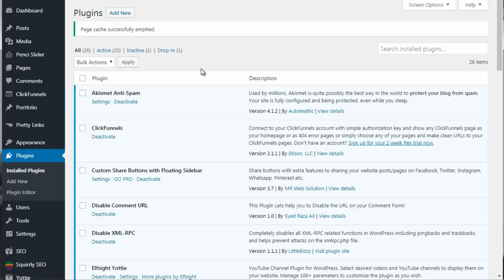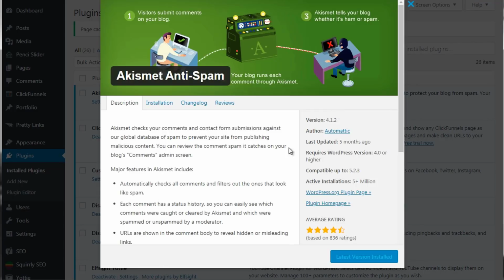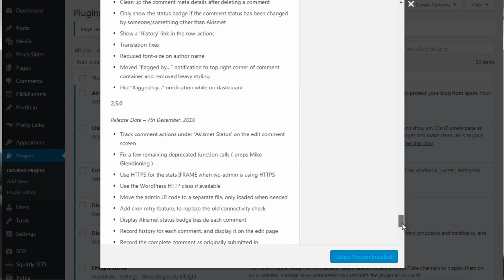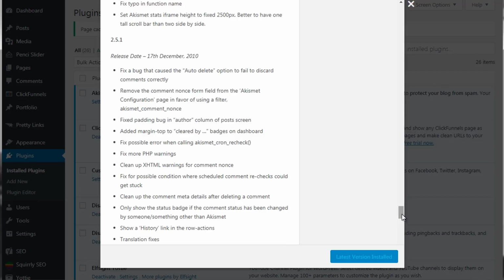Number two, how do we go about figuring it out? So a lot of times what you can do is you can look at the plugin and you click on View Details. And any type of WordPress plugin that is uploaded to the WordPress repository will have what we call a change log. So you'll go here, you'll click on change log, and you'll be able to see all the changes that have happened over the years.